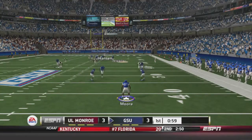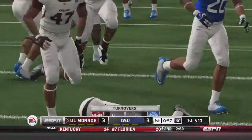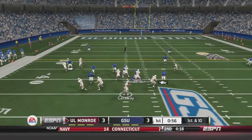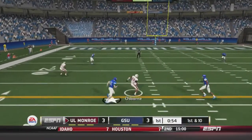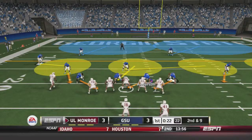On the ensuing punt, the kick goes deep. Mark Moore back to return at the 39, and he drops this one. It's picked up by Louisiana Monroe, and they take over here in Panther territory at the 39. Back to pass. This goes to Osborne over the middle for 17 yards and a 1st down for Louisiana Monroe.